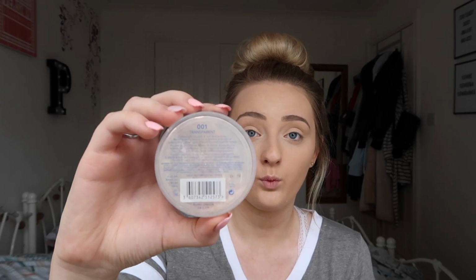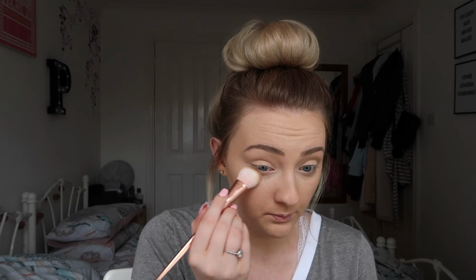Okay, now that that is all buffed in, I am going to take my Rimmel London Match Perfection Loose Powder, and this is in the shade 001 Transparent. Sorry, not translucent, same thing. I'm going to take this on one of the Real Techniques brushes. I think this is the Bold Metals collection. This is the 300 brush. I just find this brush really good for setting under the eyes.